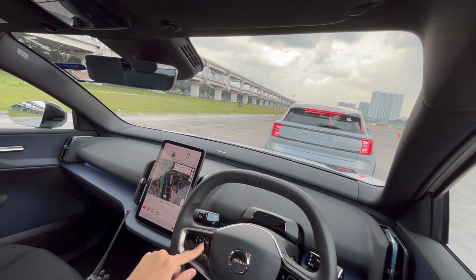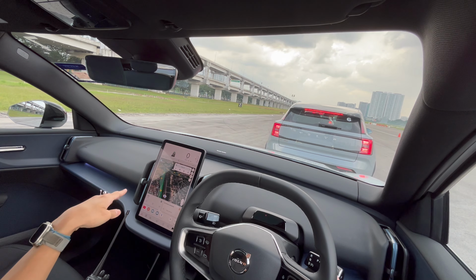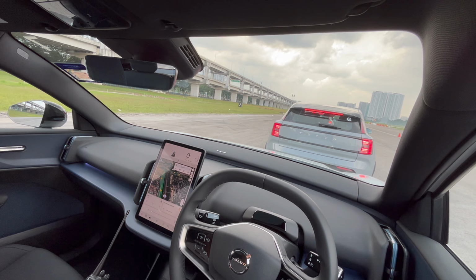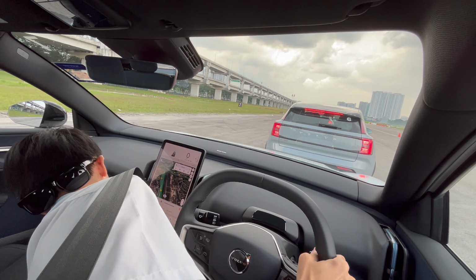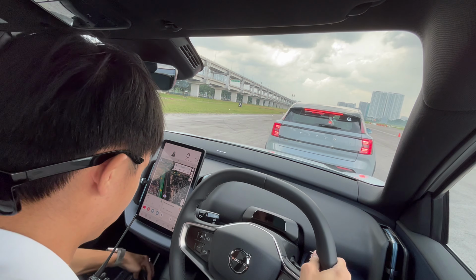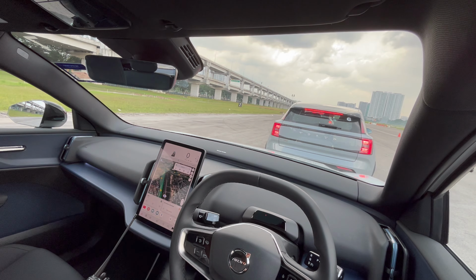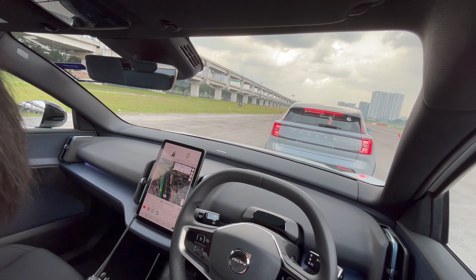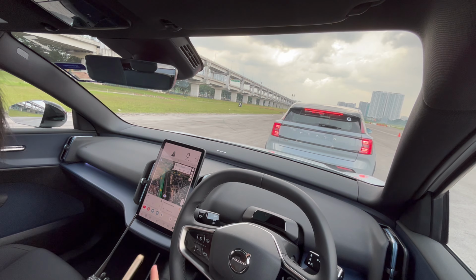So these are the driving assistant. Here is to scroll between different things on the touchscreen. This is the volume button. Here is a very nice place to store your bag. So I can put my phone here.